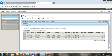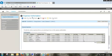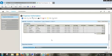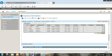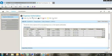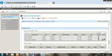At this point, the supervisor, again, can see the background of your trip, the initial information you entered, the planned expenses that you have on the trip, as well as the supporting schedules if you required an advance, and how you're charging your trip. And then the workflow status at this point becomes it's the primary supervisor's responsibility to approve, thumbs up or thumbs down.